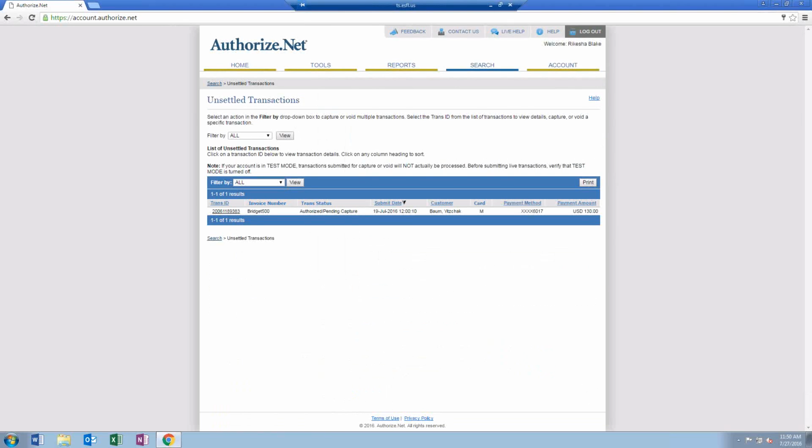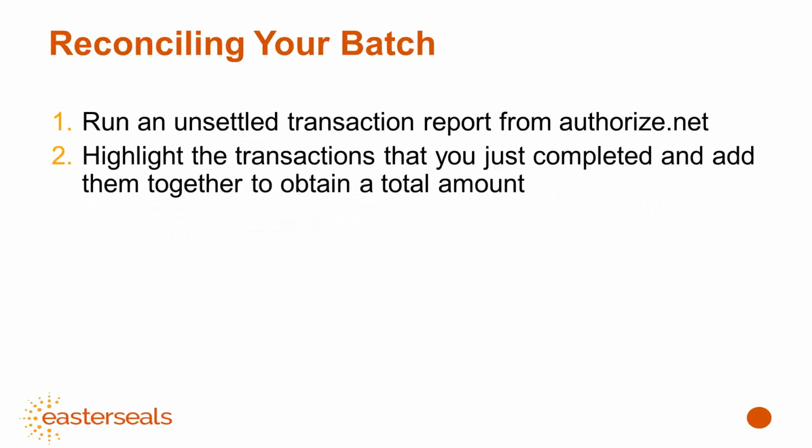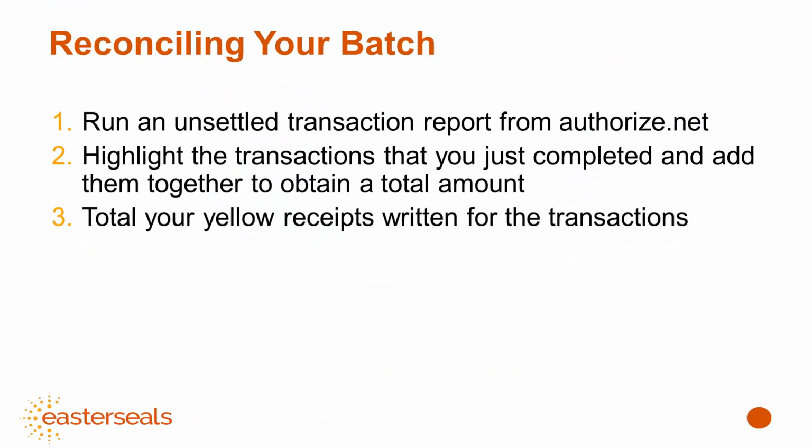Once you print that, you want to make sure that you highlight the transactions that you completed so that you can add them together to get a total. Because, like I said, it's transactions throughout the organization, you're going to have your batch there, but there are other people who've run cards too. So that's why you use that login ID information. You can highlight all the ones that you processed, add that number up, and write it on the side so that you know what the total of your transactions were. And that number is important. Now, you're also going to total your yellow receipts that you wrote for each transaction.